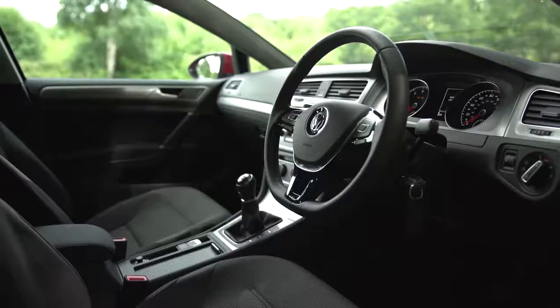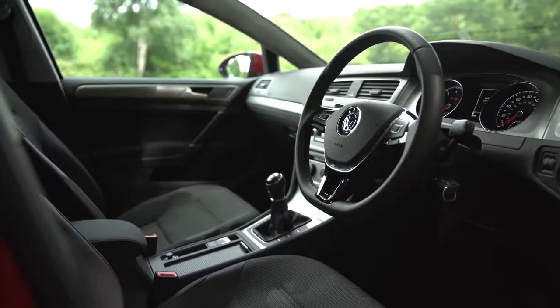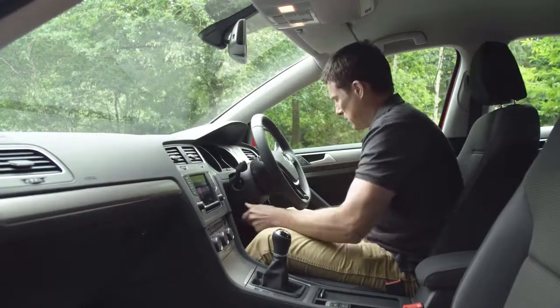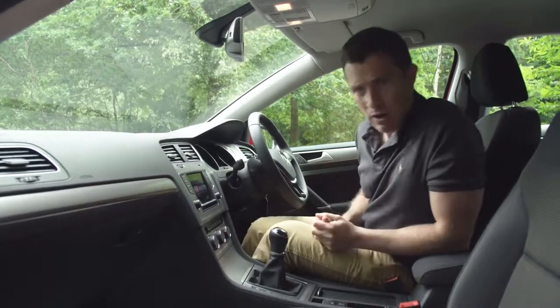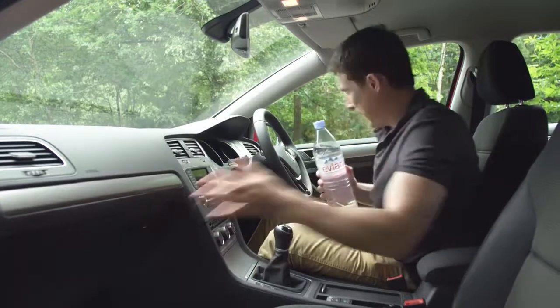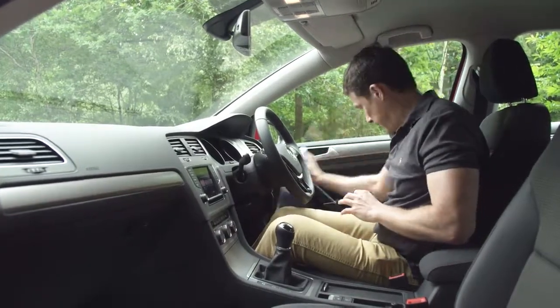Another thing about the Golf is that it's dead easy to get comfortable with your big or small. You've got loads of adjustment in the driving position, and it's fairly practical as well. For instance, you've got a huge glove box. A 1.5 litre bottle fits in there with the car's manual, and the door bins are massive as well.